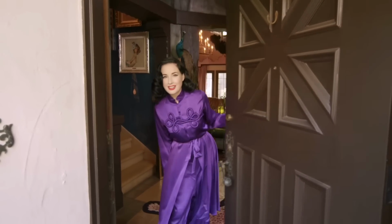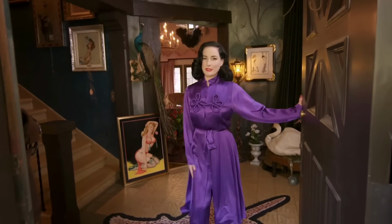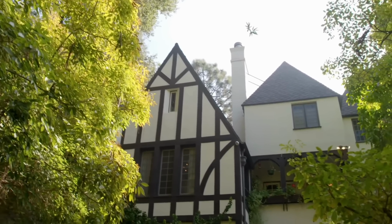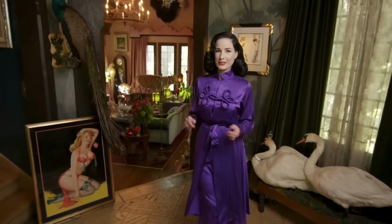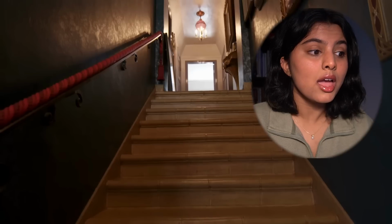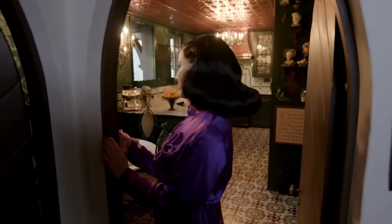Now I'm gonna rank Dita Von Teese's house. Hi, AD. I'm Dita Von Teese. Welcome to my home. This 1927 English Tudor about 5 years ago. When I moved into this house, it was all white walls, and I really loathe white walls. Thank you, God. So this is my kitchen.